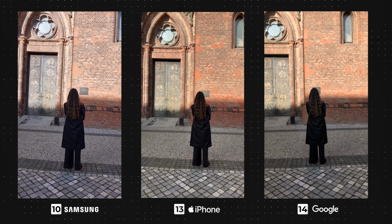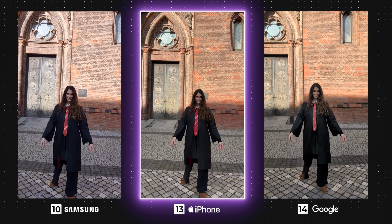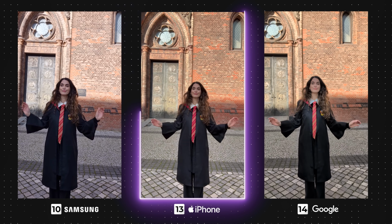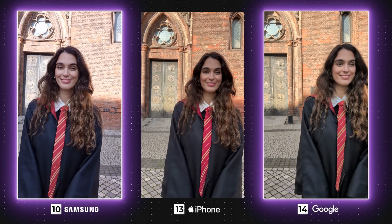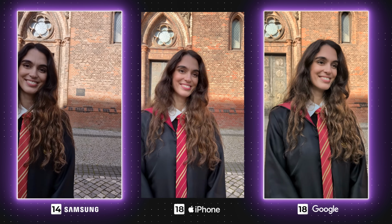Switching to video mode, it's no surprise that the iPhone delivers the best result. The footage is sharp and well balanced. Both the Samsung and Pixel lag behind. The S24 sets an incorrect cool white balance, while Pixel 9 lacks overall sharpness.